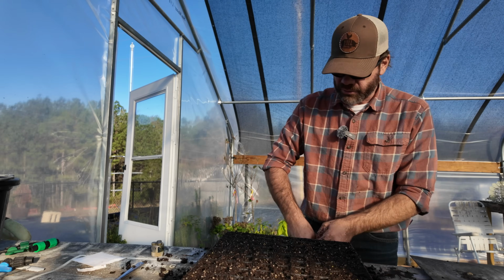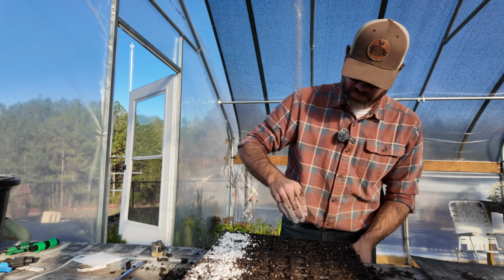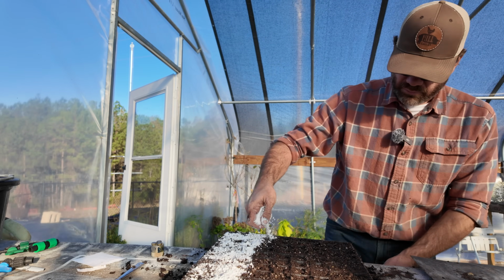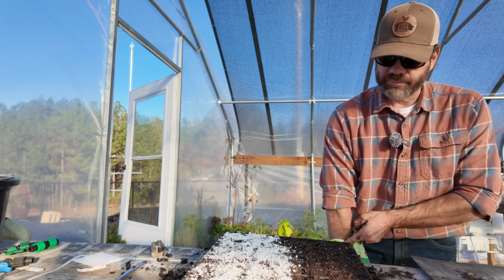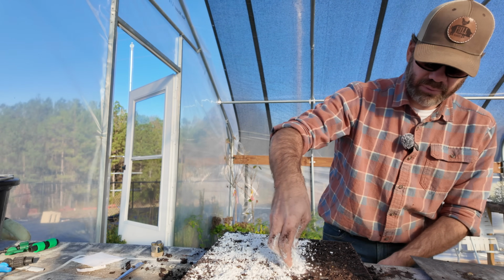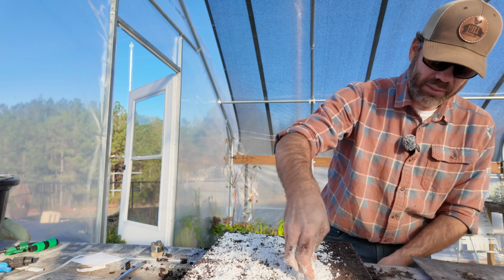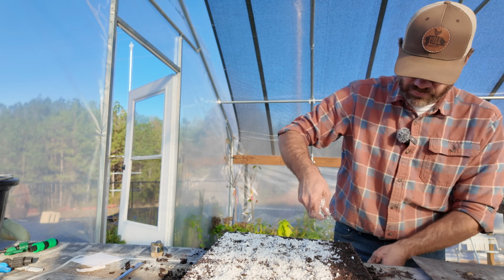Since I don't have very much soil left, we're going to cover up with this perlite, which is something you've seen me do a lot of times in the past. And this is what the commercial growers like to use. It's just really, really light and airy. Looks like styrofoam. It's actually some type of volcanic rock, but it's super light and airy and allows the seed to push on through a lot easier, and it helps with a disease called damping off.